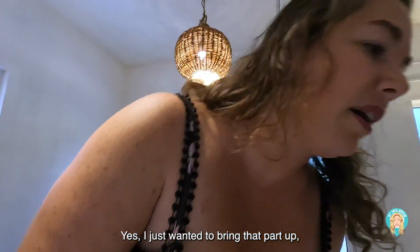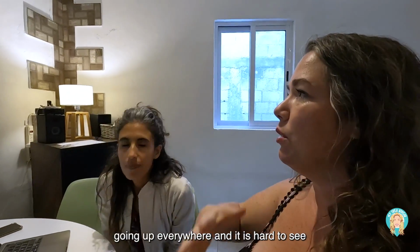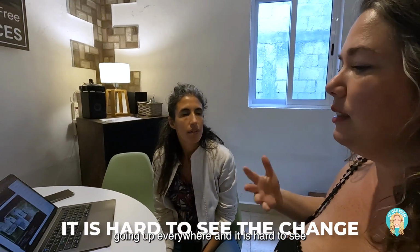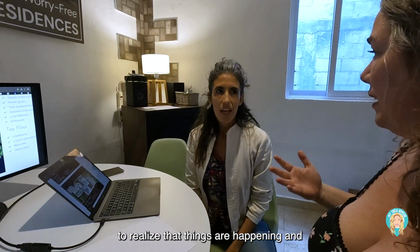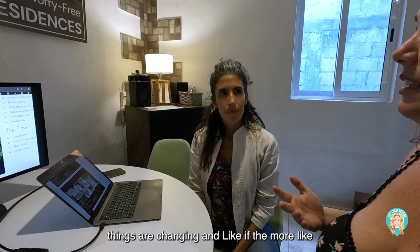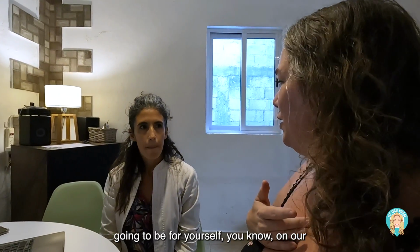I just wanted to bring that part up because I know a lot of people are upset about these types of buildings going up everywhere. It is hard to see the change, but we have to realize that things are happening and things are changing. The more you embrace it, the better you're going to be for yourself, you know?